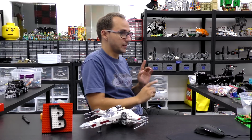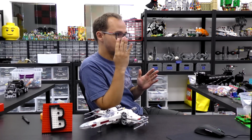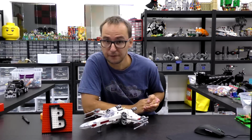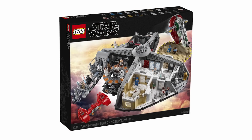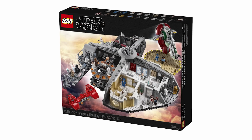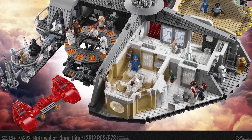Now, the set, we get 4 sections. Let me just give you my first impression. When I first saw it, it looks weird, right? The box art looks weird. It's like a flat surface with 4 kind of triangular surfaces around it.